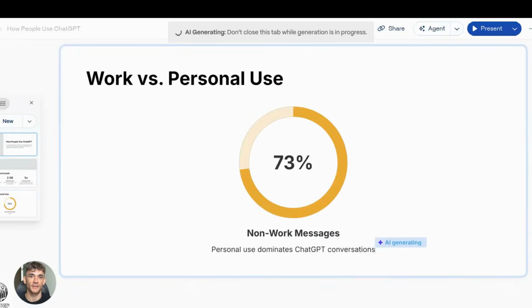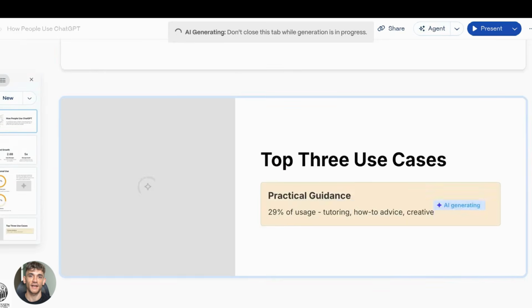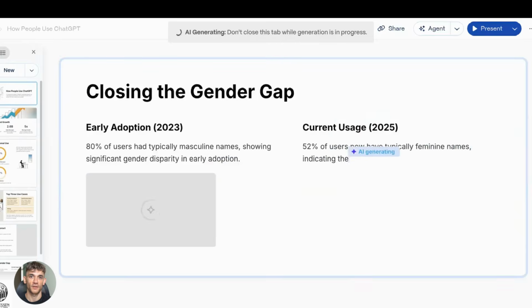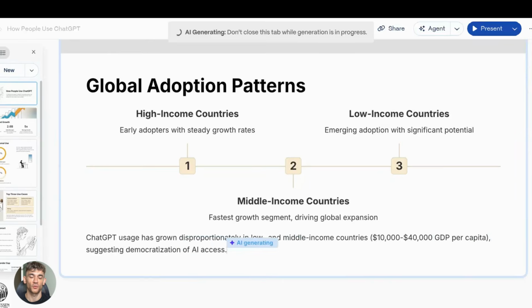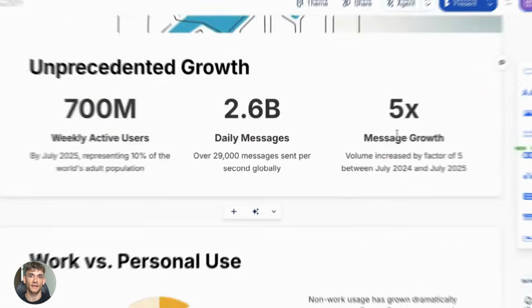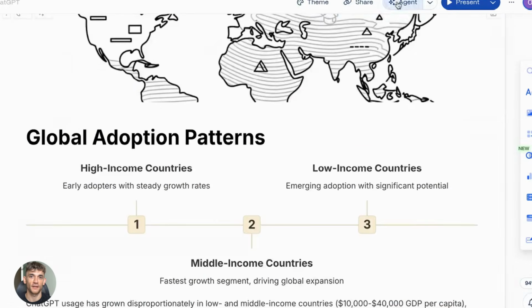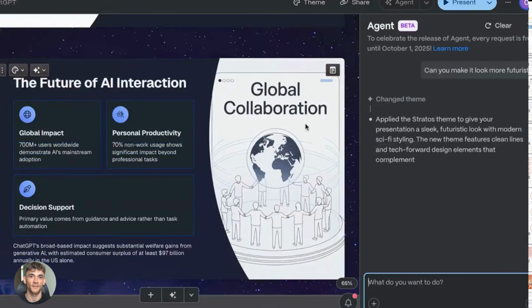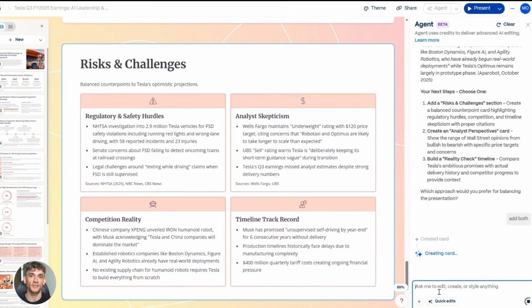Now, let's talk about the design side, because this is where Gamma really shines. Most AI tools spit out ugly slides. They don't understand spacing, color theory, or visual hierarchy. Gamma 3.0 agent actually gets it. It knows how to use white space. It knows when to use bold colors and when to keep it minimal. It knows how to balance text and images so your slides don't look cluttered.